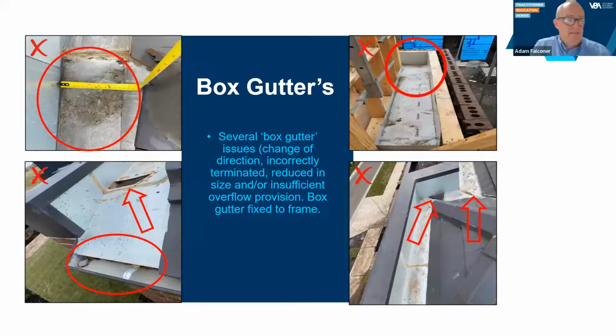Box gutters. Several box gutter issues on this slide. Changes of direction, incorrect termination, reduced in size and or insufficient overflow provision, and box gutters fixed to the frame.